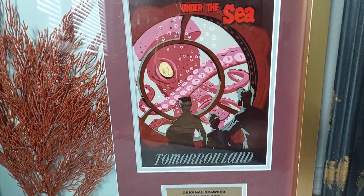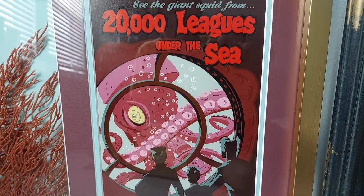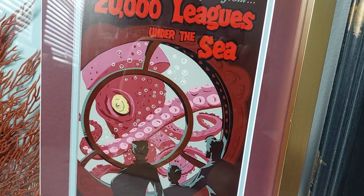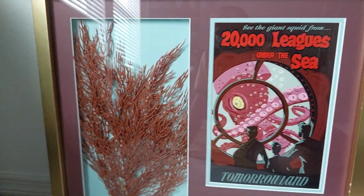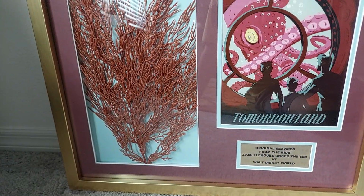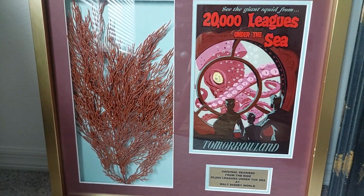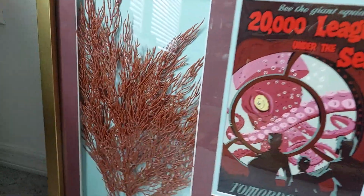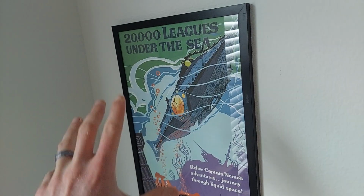So the poster here is from the Disneyland exhibit of 20K, so there's a little bit of representation for Disneyland. But the biggest piece, of course, is the original seaweed from Florida. Man, it's one of my favorite pieces, like I said. My favorite piece from 20K, for sure.